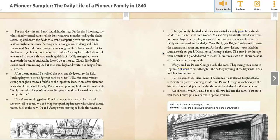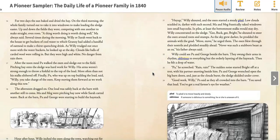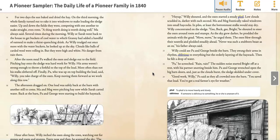Hour after hour, Willie inched the oxen along the rows, watching out for stones and roots and stumps. Every now and then he scanned the sky. The woolly clouds bunched and drifted into fantastic shapes, and Willie's mind drifted with them. A bear and her cub lumbered across the sky. A dainty pony skipped by. Then fat fish blowing bubbles. A gray whale. Gray?